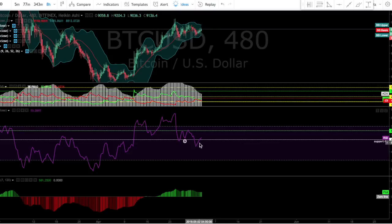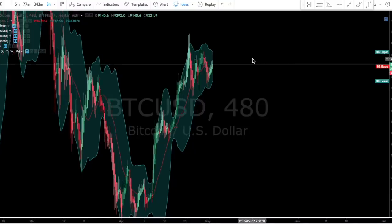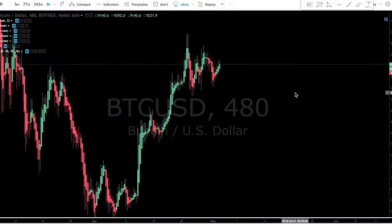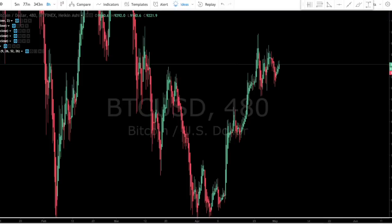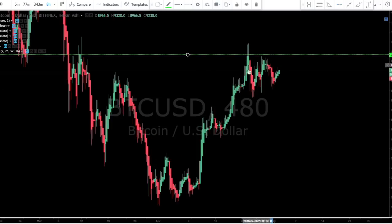I'd love to see us gain support in this RSI and at least get back up into this level before we drop back down, because that could potentially, again, take us into our resistance area that we saw before. So let's just do that again. Draw some horizontal support and resistance lines. So our resistance is right in this area, that 95 range. Our support right now horizontally is right in this area at about 8,800.